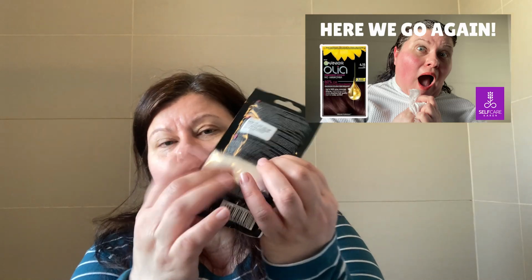It comes with some protective gloves stuck on it, but you're supposed to use this on shampooed and towel dried hair, and then it says that you can leave it on for 20 to 30 minutes and then rinse well, or to achieve more intense colour, you can extend the time to 45 minutes altogether. I'm going to go straight in with the 45 minutes because I know that my greys are quite resistant and I really do want to do my best to cover them up.